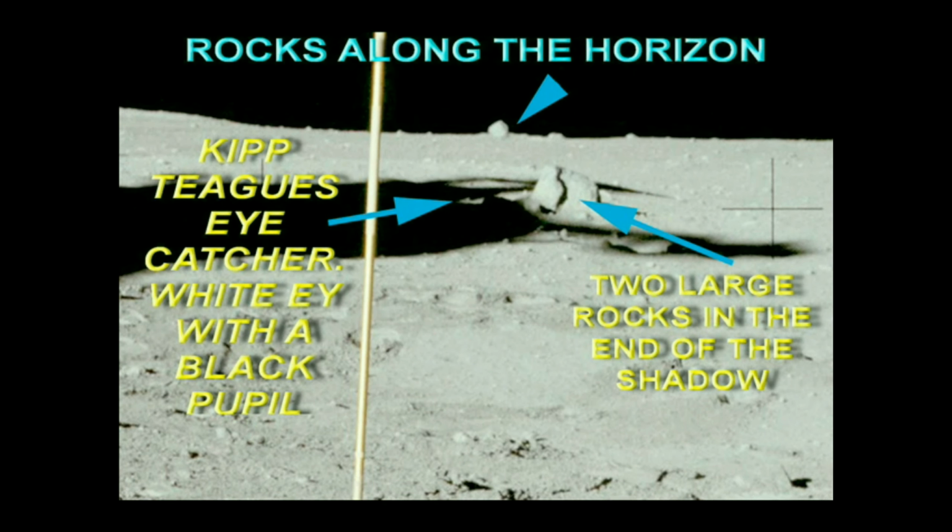And there you are, folks. There's Kip Teak's eye catcher. I brightened it up for you to see it. A white patch with a black round pupil. An eye catcher. It's his way of attracting your attention to say, examine this photo because there are errors in it. It's not a genuine photo taken on the moon. And more coming up. Can you see the rocks? You've got two big rocks sticking out of the end of the LEM shadow. Okay? Now you didn't have that earlier on, as you can see here.